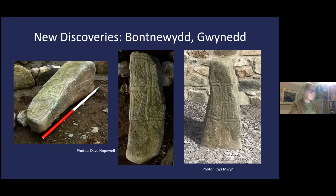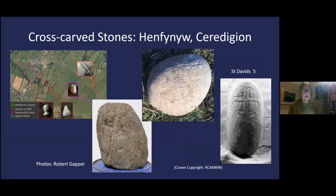Secondly, I would like to thank Robert Gapper for contacting me about his discoveries, I know he's here this evening, of cross-carved stones from Henfynyw in Ceredigion. He's found two cross-carved stones, which you can see here. And he pointed out to me that they're found in walls in the fields, not very far from the early medieval church site of Henfynyw.